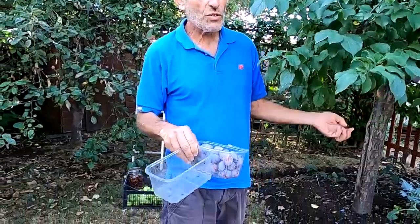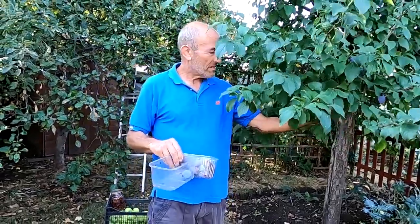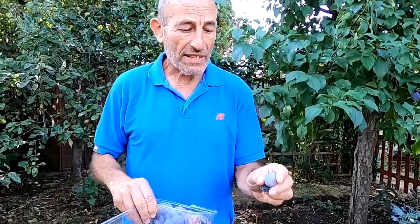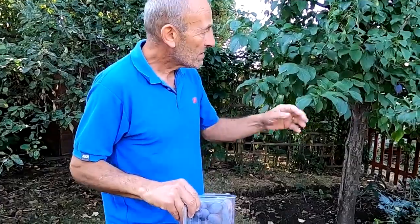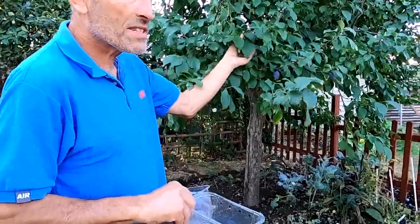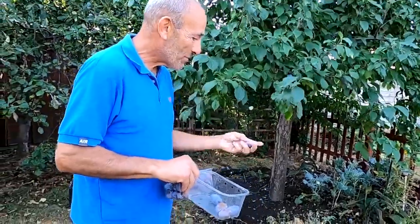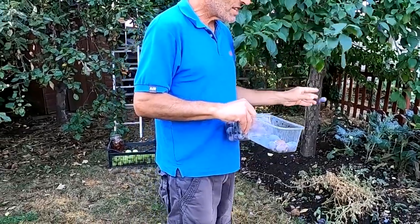So these are the last few Victoria plums that we're harvesting, because they start to feel softish, and they turn a nice purpley colour. There's not many left because the parakeets have eaten quite a few of them as well. But we had quite a few from the one down the allotment as well. So we've not done too badly on plums this year.